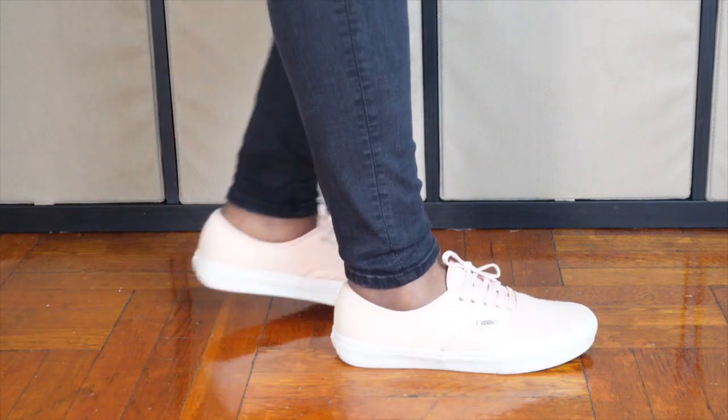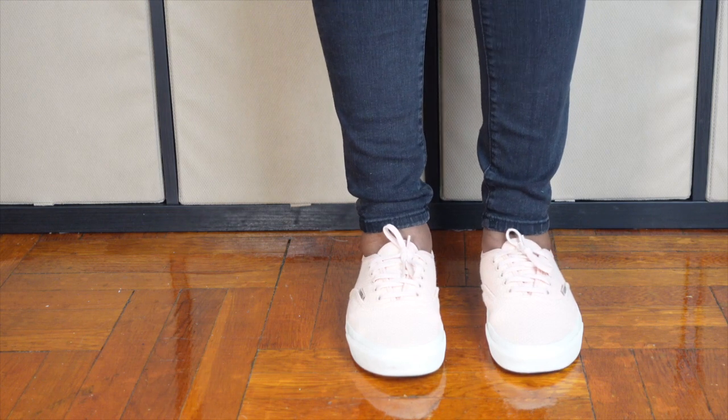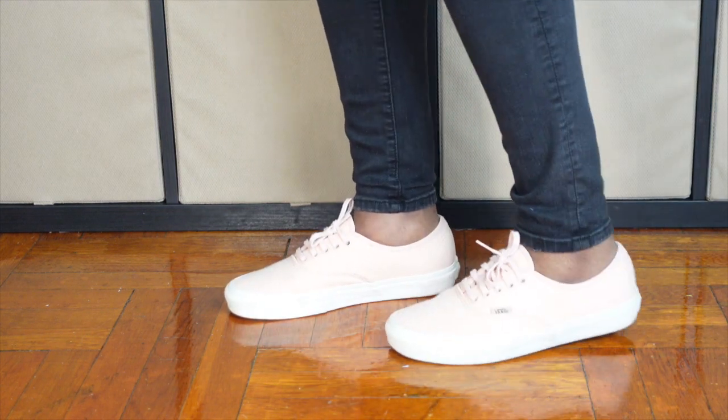Then these Vans, I actually got at Nordstrom Rack on clearance. I think they were probably like 20 something dollars. Again, very light pink, so they can go with just about anything, and that's the reason why I got them.